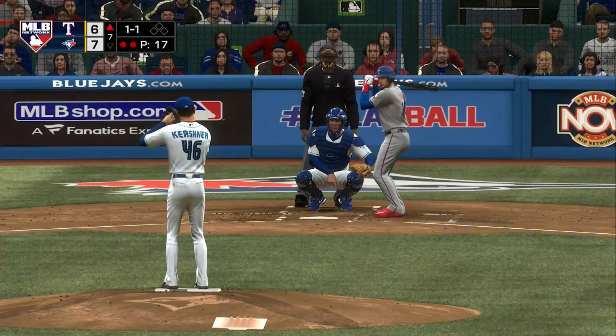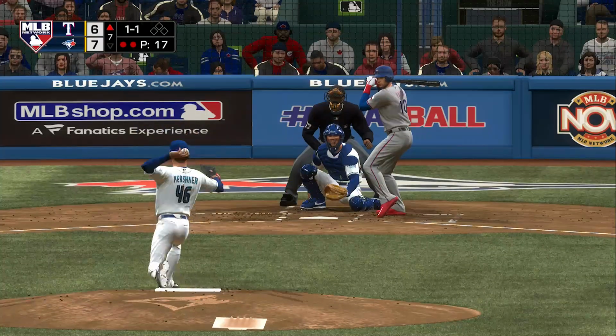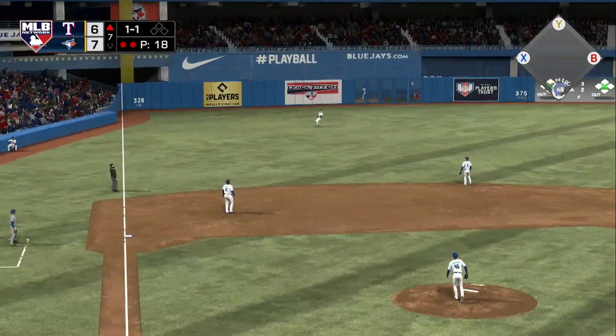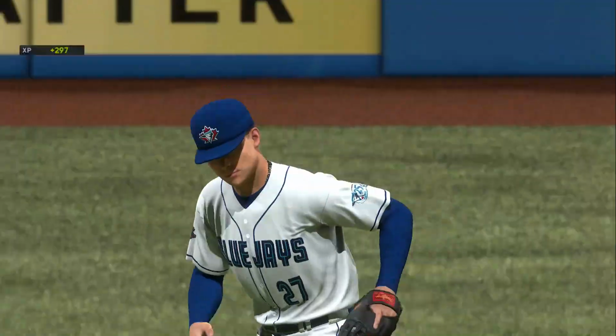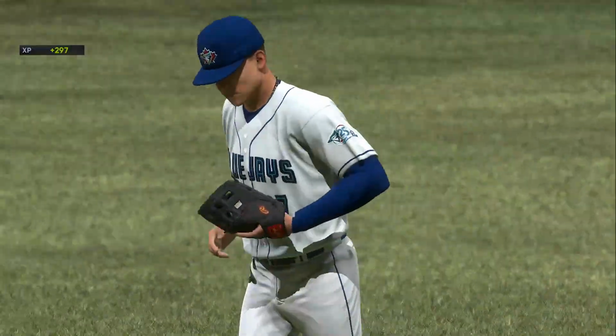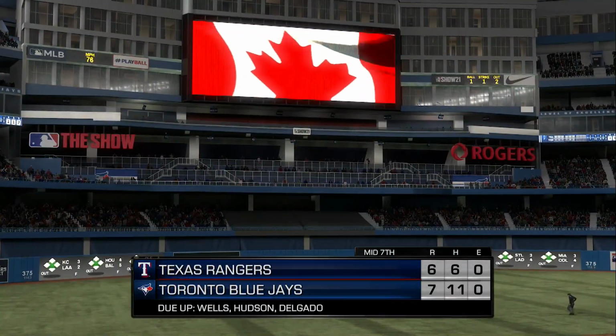6 runs, 6 hits, and no errors in the contest for the Rangers so far. Swing and a liner. Catalinato gets under it and makes the catch to end the inning. 1, 2, 3 go the Rangers. Trying to hold him in the field now. It's 7-6.